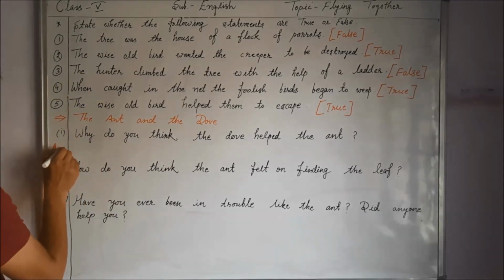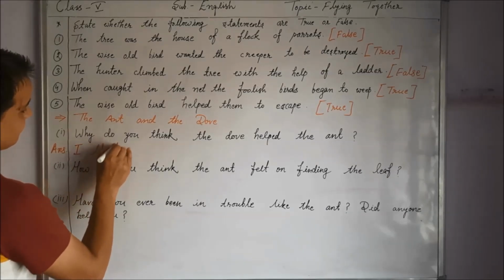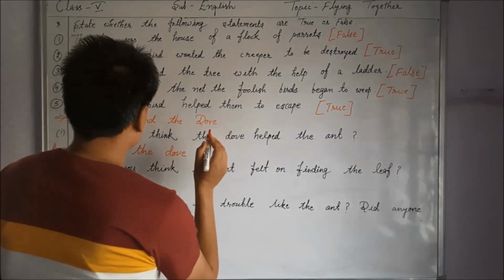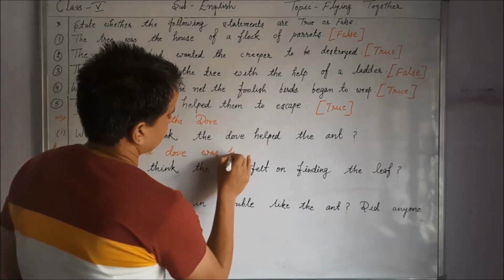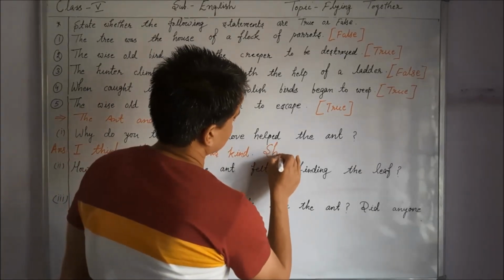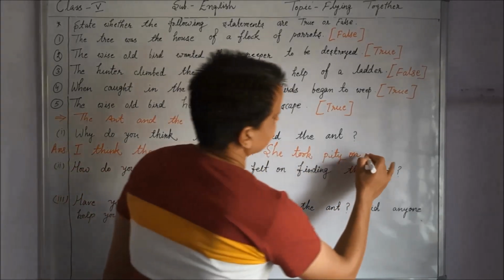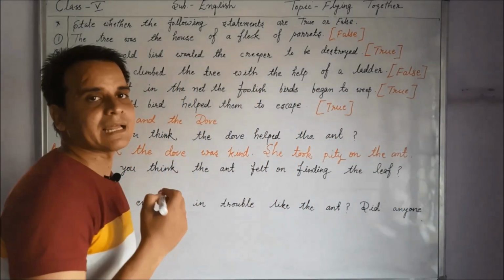So answer, I think the dove was kind. She took pity on the ant. That's why she helped the ant.